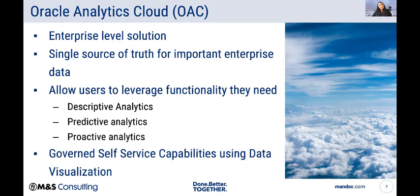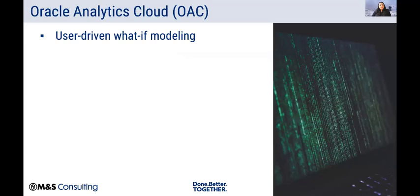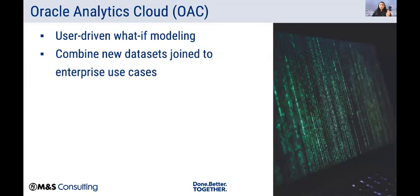Governed self-service capabilities, and this comes back to the fact that using data visualization, it was important for them to be able to build reports and different visualizations on their own. User-driven what-if modeling. And then I think this next one was very key, the ability to combine new data sets with the enterprise use cases. In situations where they had data in the form of reports from other places, even if it was not a source actively being used by OAC, they were able to upload it and join it with the data they were getting from their ERP system. So that made ad hoc reporting and looking into things much better. I think that's a powerful capability.